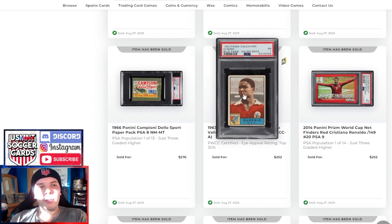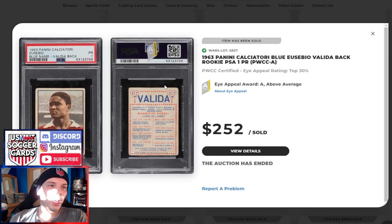So, Velita back, PSA 1. Basically, here you have the blue and the yellow. The blue is the more common, but the Velita back is sort of less common within the more common segment. So it's what you prefer if you're getting a blue. I like the blue. I like the yellow. I think it's a very, very cool picture of Eusebio and a fun sticker as well.